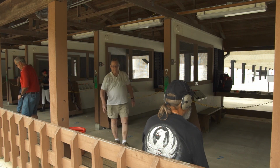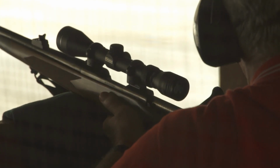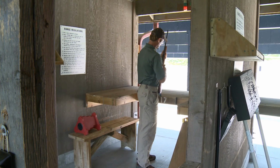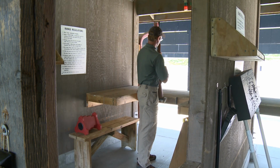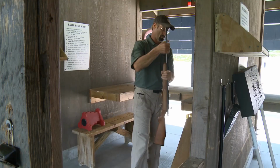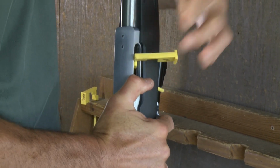Some commands you will hear are: stop shooting immediately and listen for further instructions. Completely unload all of your firearms and make sure to remove or empty the magazine and clear the chamber. Open all actions and place all handguns in the handgun rack and long guns in the long gun rack. Chamber flags are available if needed.